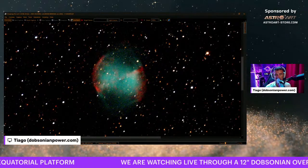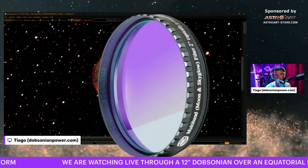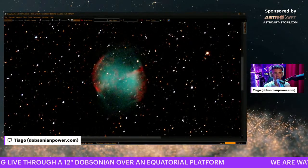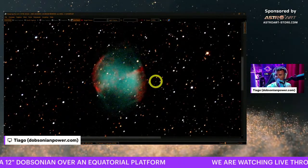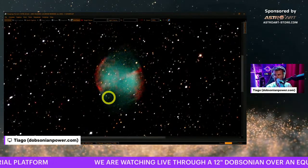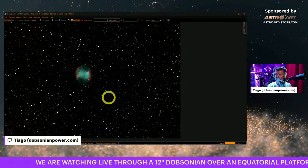And the filter I'm using is the Bader Neodymium Moon and Skyglow filter, 2-inch, which is a very soft light pollution filter. And it seems, let me see the histogram, it seems enough.